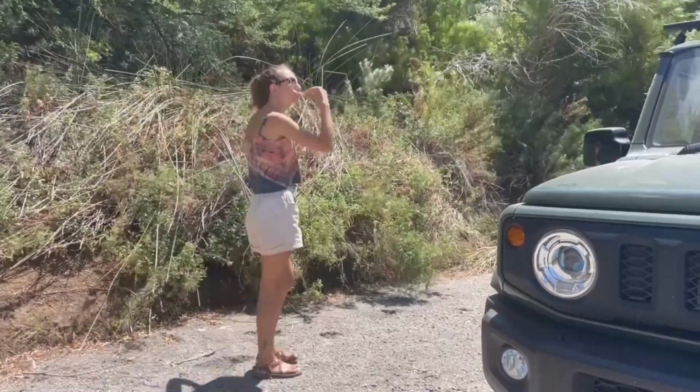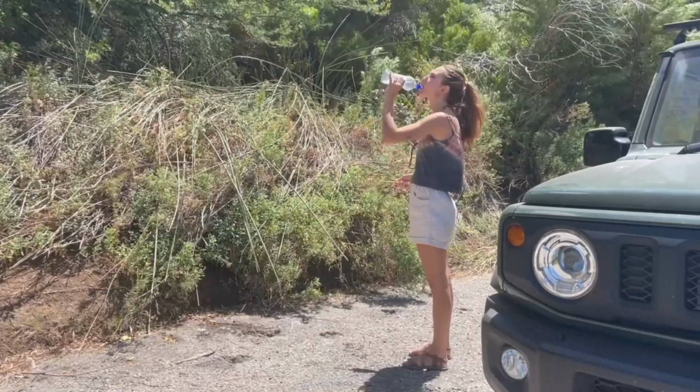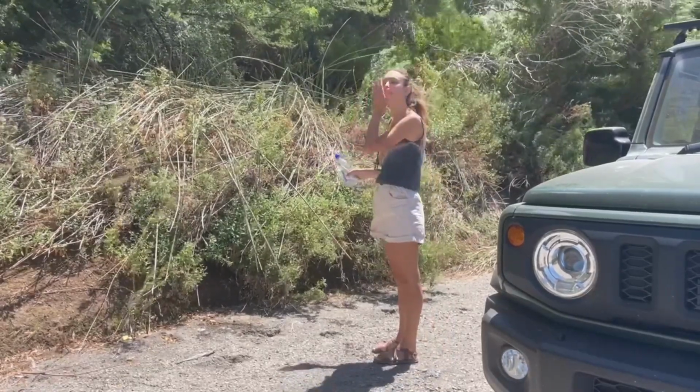Wild camping means there is no designated campsite, no electricity box, no pre-built fireplace, no tap with running water, no shower, and no toilet. You have to do everything in the bush. Yep, everything.